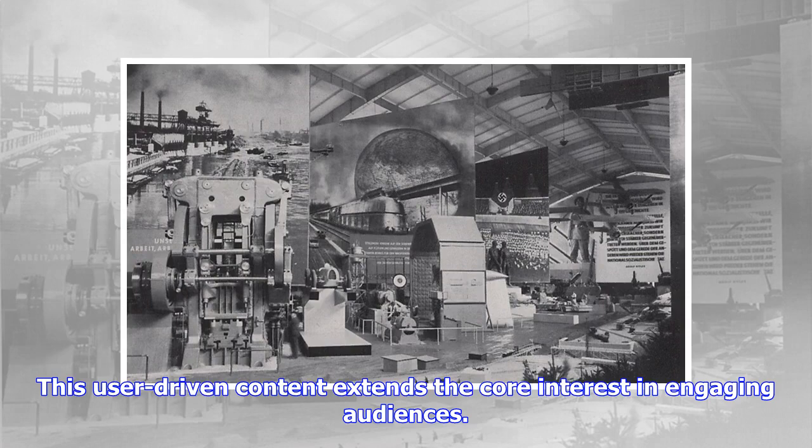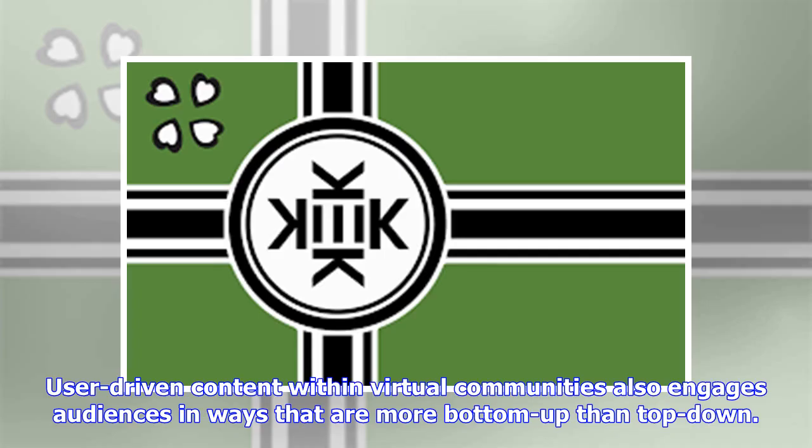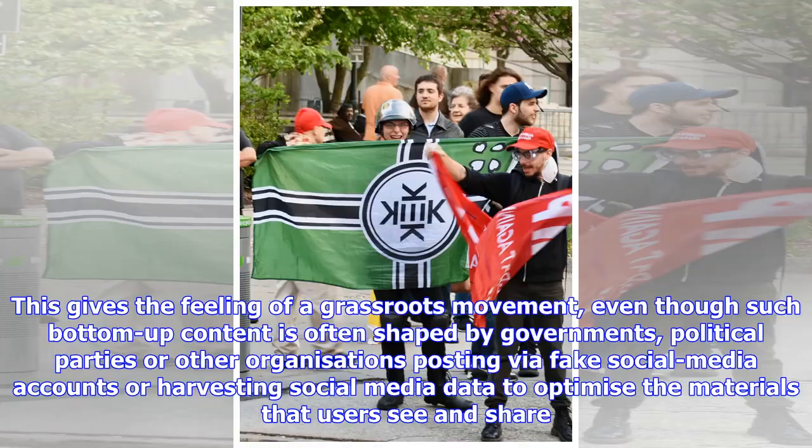This user-driven content extends the core interest in engaging audiences. However, it does so in more personalized and dynamic ways that more emphatically break down the distinction between the producers and audiences of content. User-driven content within virtual communities also engages audiences in ways that are more bottom-up than top-down. This gives the feeling of a grassroots movement, even though such bottom-up content is often shaped by governments, political parties, or other organizations posting via fake social media accounts or harvesting social media data to optimize the materials that users see and share.